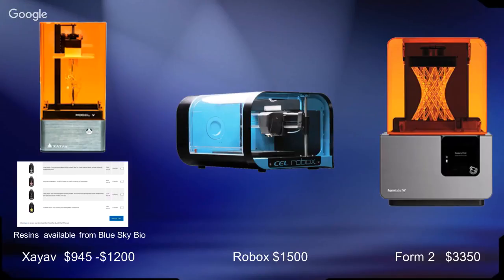Now, we've gone through and developed the profiles for a variety of resins, and actually a lot of those resins are available from the Blue Sky Bio website. They're being sold as the Moonray resins, so those will certainly work in the Xiav printer. If anybody wants a budget way to get into 3D printing, that might be another option as well.